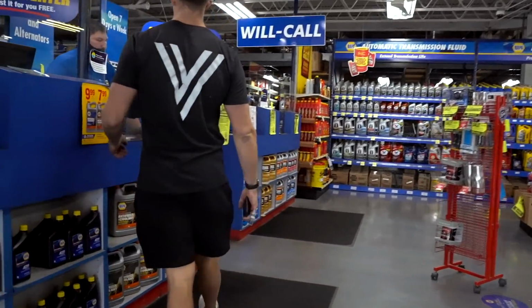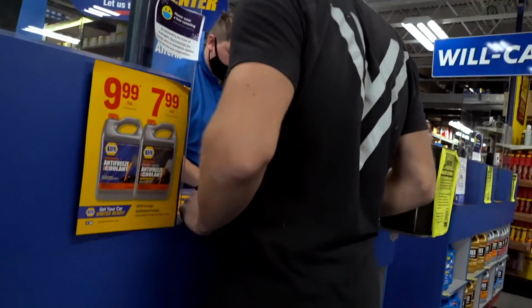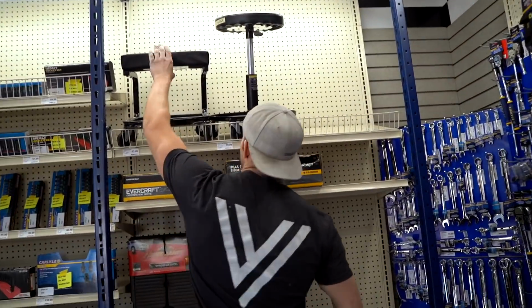Maybe that EGT sensor is for a 2015 Duramax. Dude, that looks way more comfy than mine. Plus this cushion. Wow, it's the same as mine.